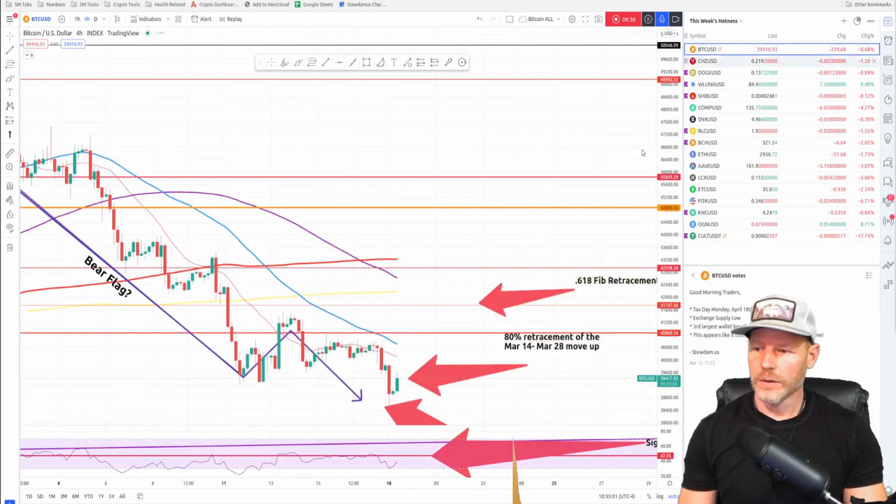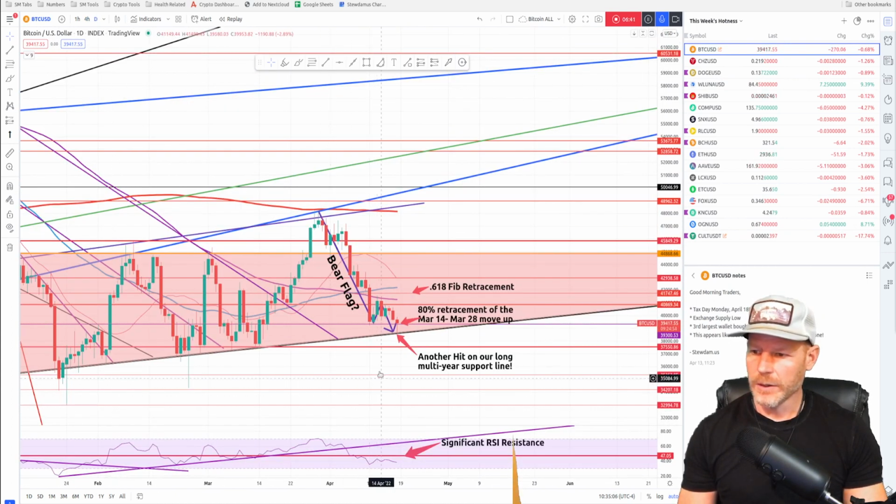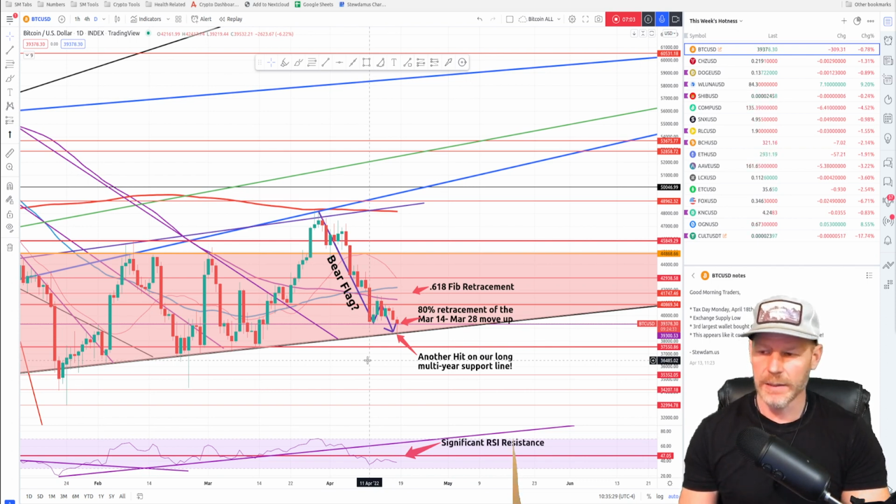All right, and so right now, as I mentioned in my update just an hour ago, we hit yet another time a long multi-year support. This is about the 16th or 17th time in the last 4 months that we have hit and tested this support. I really am kind of nervous down here. I don't like to be testing this support so many times because, again, it's like a jackhammer. You just keep hammering away at that. Eventually, it's going to break, and we're going to fall through that.